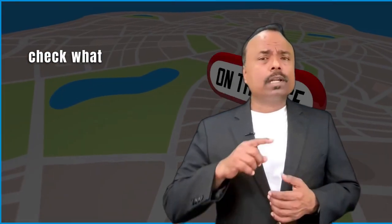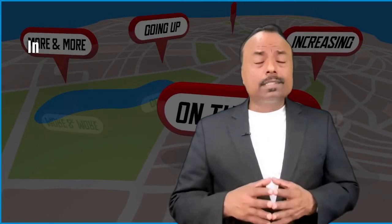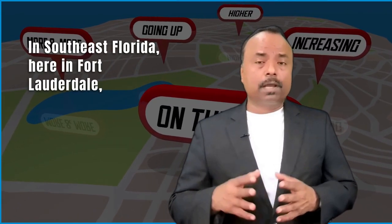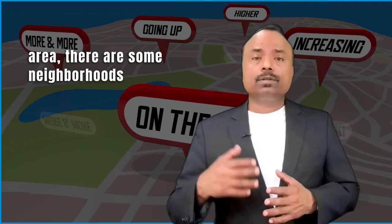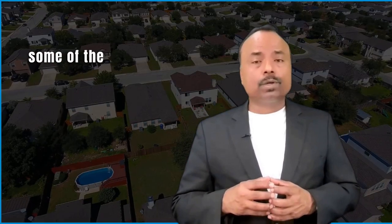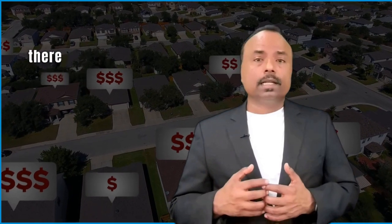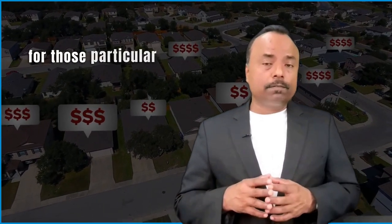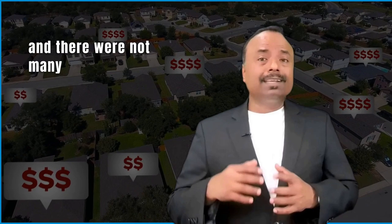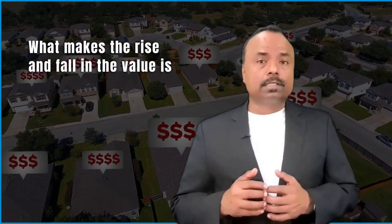Number 5, research the property value trends. Check what kind of rise or fall in prices that particular neighborhood had in the past 10 or 15 years. In Southeast Florida, here in the Fort Lauderdale and Miami area, there are some neighborhoods that were still holding their property value even in 2008 and 2009, when the market was very bad. Why? Because there's a good school, there are other values for those particular neighborhoods, and there were not many sales on the property. What makes values rise and fall is the number of sales in the neighborhood, and it works both ways.